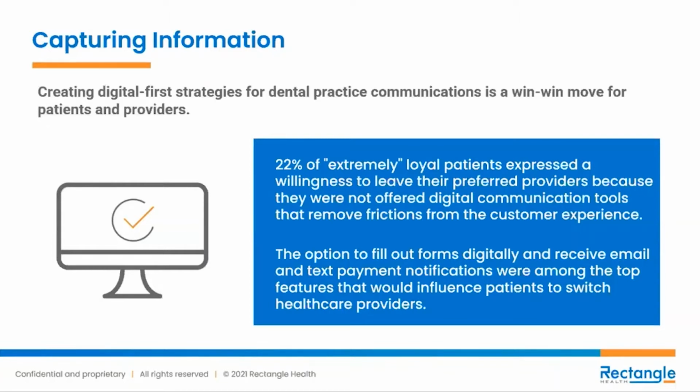Now I have to come in 15 minutes early. I have to sit there with a mask on in some parts of the region or the country. We want to digitize that, make it an easier back and forth, and we can do all of that on the cell phone. A recent study actually showed that 22% of self-described loyal patients would change healthcare providers if offered better digital communication tools by a competitor.